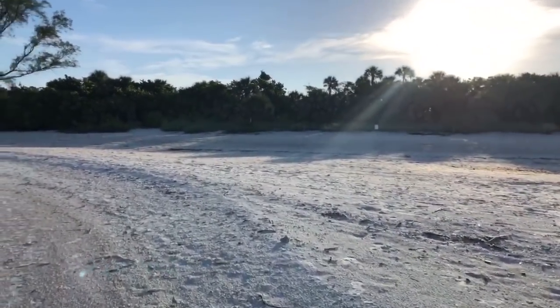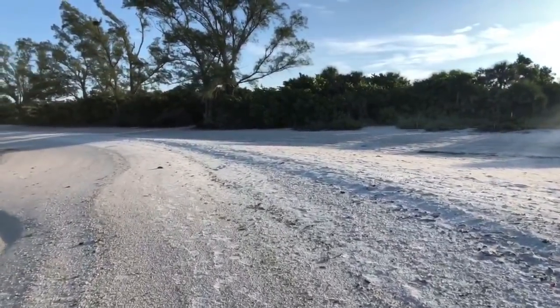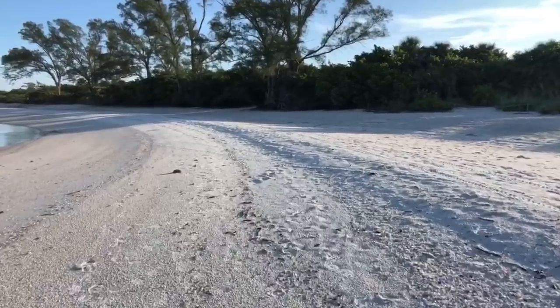I see three people on the beach here besides myself. A beautiful morning like this and only three people out here. So sad.